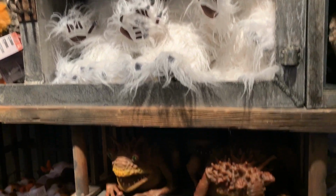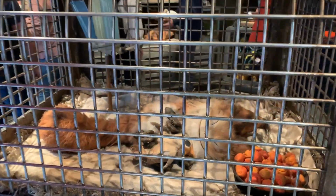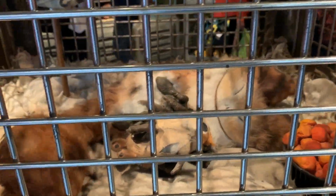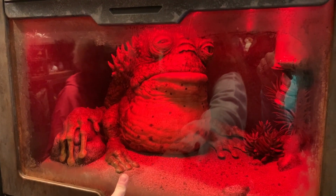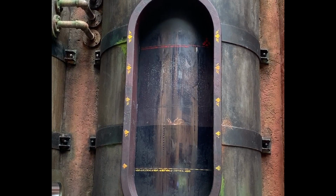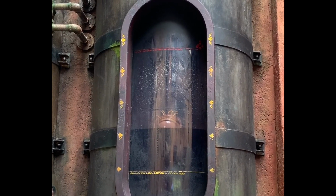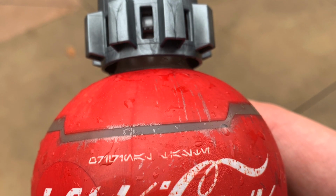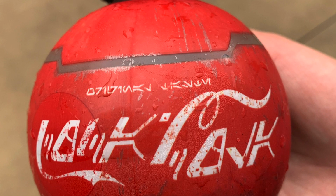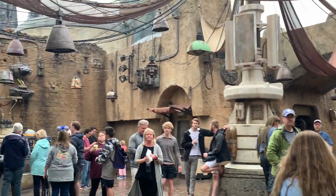This is a little interactive animal that has a stuffed porg as kind of like a whoopee cushion. And they have other cute little creatures. Again, this is just in the marketplace as you're walking by. And then here's over where you drink water. This cute little thing pops up. So lots of really cool things. An example is you can buy a $6 Coke in the shape of something that you would see in Star Wars.